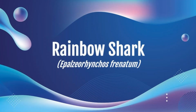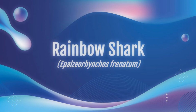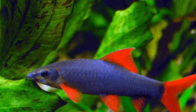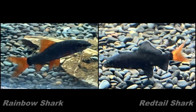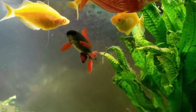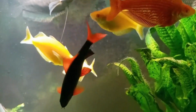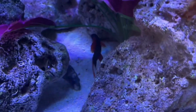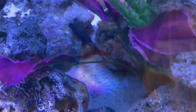5 to 8 years. The third shark on the list is the Rainbow Shark, also known as the Ruby Shark. So this is a species very similar to the Redtail Shark. They have a grayish black body with bright red fins. The difference is the Rainbow Shark, all their fins are red, where the Redtail, only their tail was red. The origin is Southeast Asia, and again, they're going to be a very common fish to find in stores. Their aggression is semi-aggressive. They get to about 6 inches and live about 5 to 8 years.